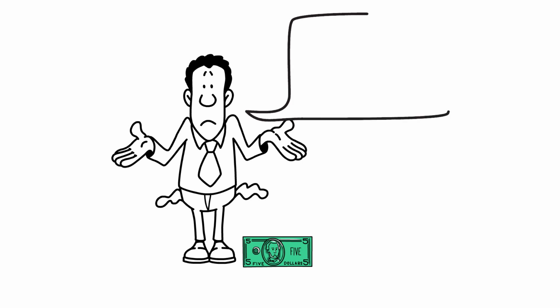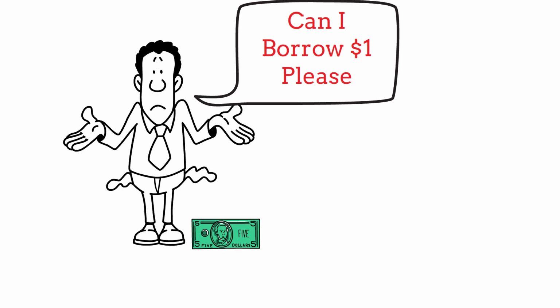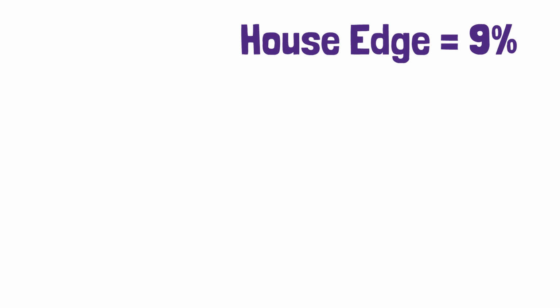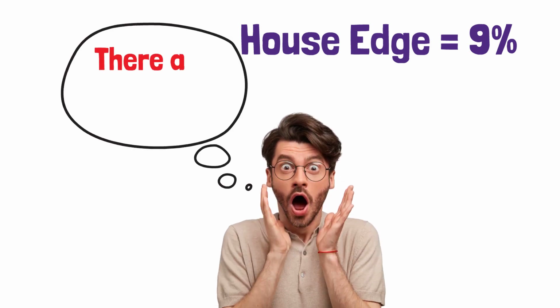Even then, if you really want to bet on 6 or 8, ask somebody to lend you $1 so that you can choose the place bet option instead. The house edge for the Big 6 or Big 8 is massive at 9%. Please don't make this bet ever again. Surprisingly, this isn't the worst bet you can make at the craps table. Let's move into the centre action and explain why almost all of these bets should be avoided.